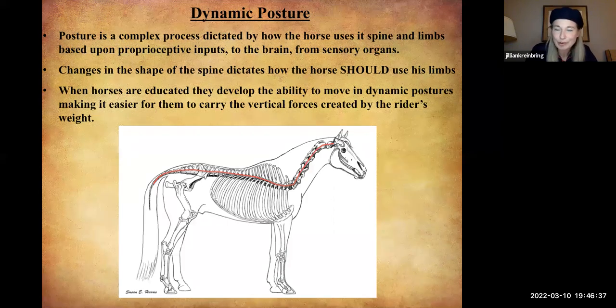So there is a biomechanical law that we sometimes aren't aware of because we become very focused on what's happening with the horse's legs. But the truth of the matter is that it is spinal dynamics that govern limb dynamics. So it is truly the spine of the horse that we ride, and it is the spine of the horse that we want to help the horse change the shape of to come into what is referred to as a weight-bearing posture.